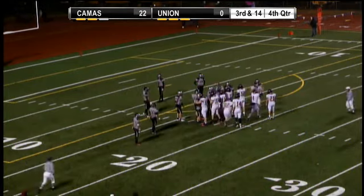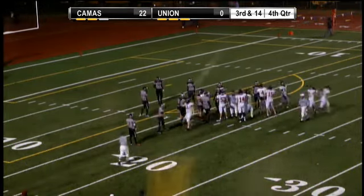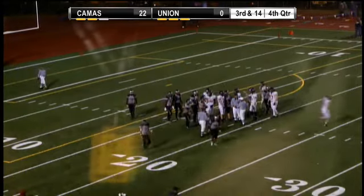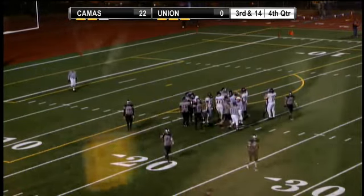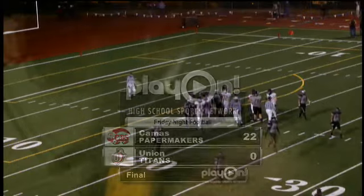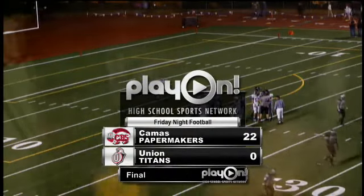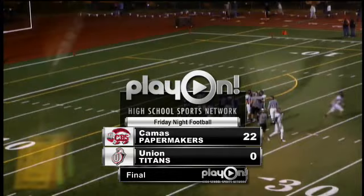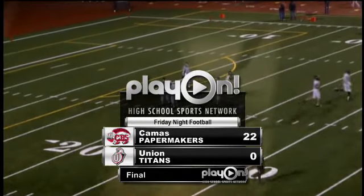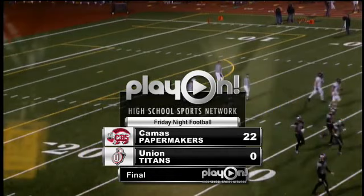Last snap of the ball game, and the Camas Papermakers will start the celebrating at McKenzie Stadium. Camas, in its first year as a 4A school, has taken command of the Greater St. Helens League Class 4A race with two weeks to go. The Papermakers remain undefeated in league play as they knock off the Union Titans by a score of 22-0.